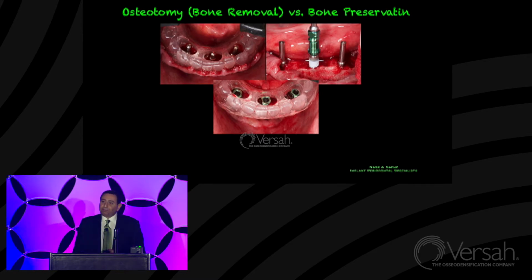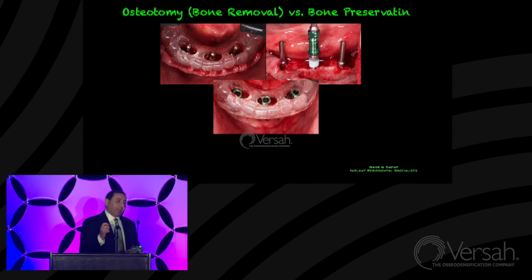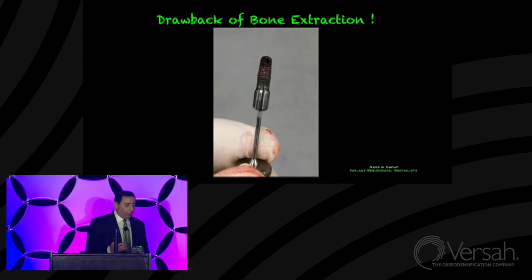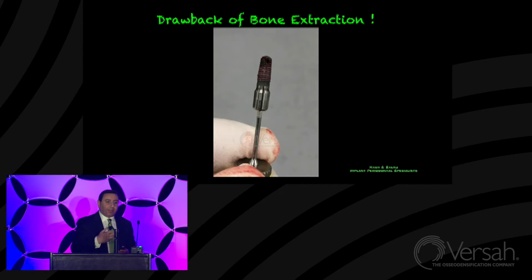this is what happened. So now, after the surgery is done, everything looks great. You have an implant in your hand, and the prosthodontist is ready to go to the next step. Yes, I replaced it with a wider diameter implant, but there is the additional stress. The patient wants to move on. Why did the implant come out?